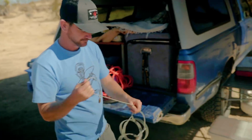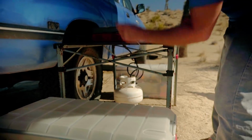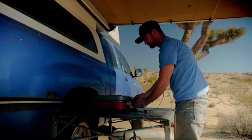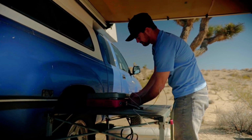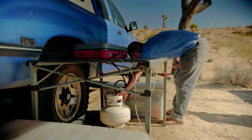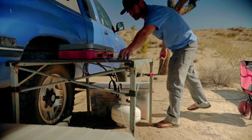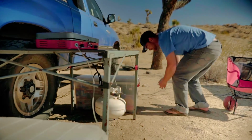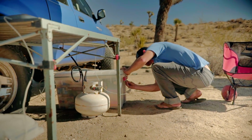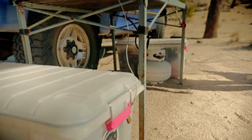We actually leave all of this stuff outside, I'd say 95% of the time. We have some locks that we string through the boxes, and then we string it through the table and through the stove and our propane tank. And then that way when we go to sleep at night, we don't have to worry about somebody coming by and taking something from us. Our propane tank is a 10-pound propane tank, so that's half of the normal size, and it lasts us on an average of 2 months.